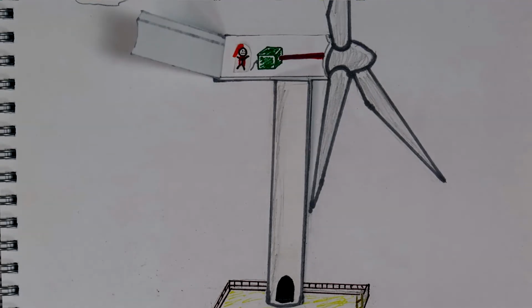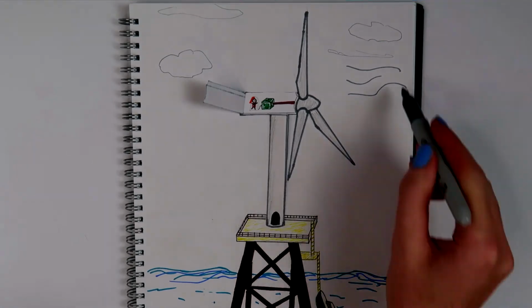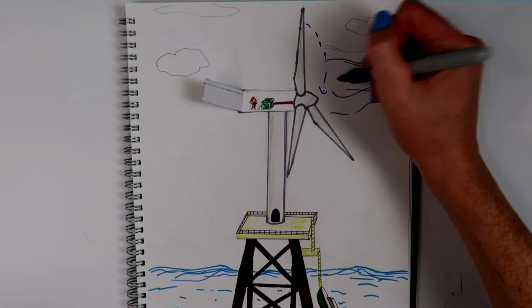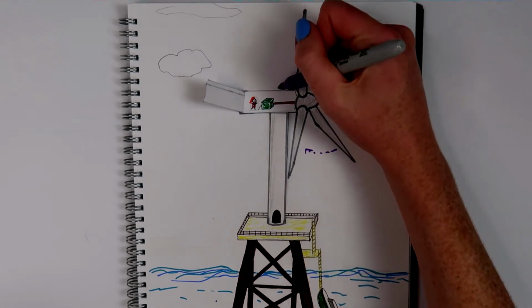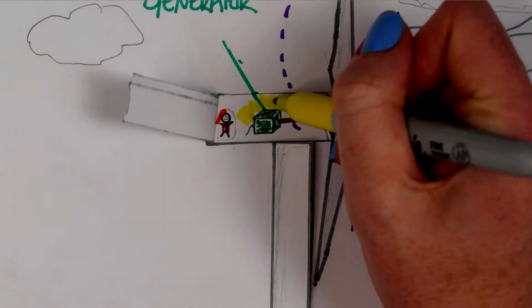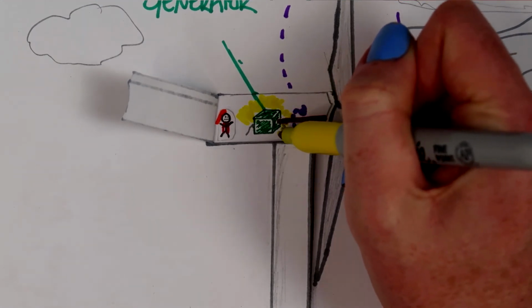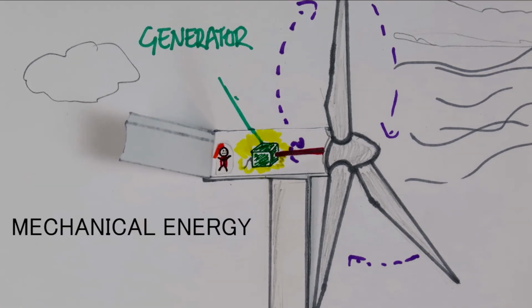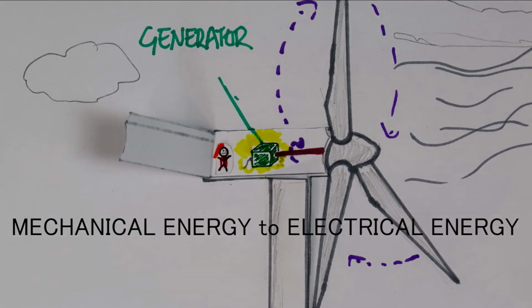How does the wind turbine actually work then? When the wind blows, the energy in the wind is transformed into mechanical energy as the rotors turn. The mechanical energy from the rotors turning is then transformed into electrical energy within the generator. So the generator is the important part because it turns the mechanical energy from the rotors turning into electrical energy that we use in our homes. So that is an explanation of one turbine.